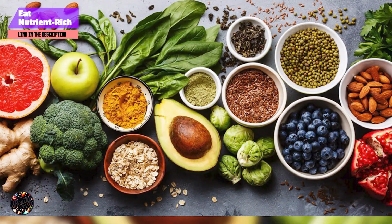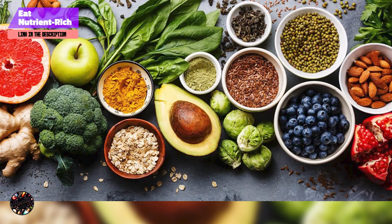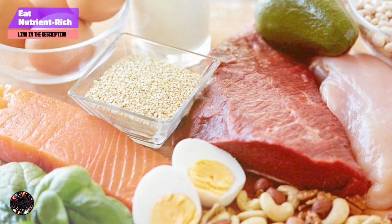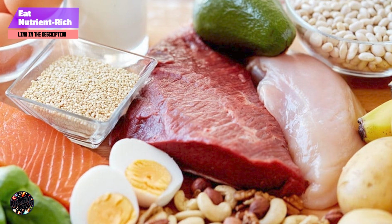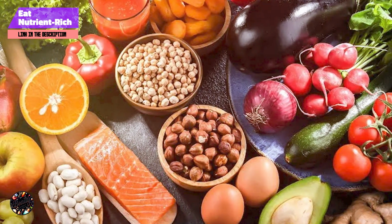Durability: unlike topical treatments, the benefits of a healthy diet are long-lasting and cumulative. Over time, you'll notice stronger, thicker, and shinier hair that reflects your overall well-being.